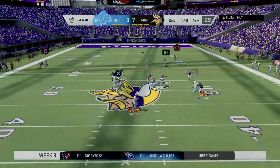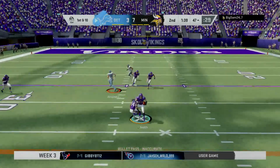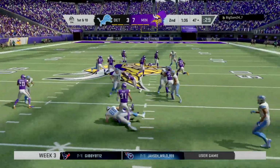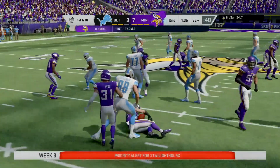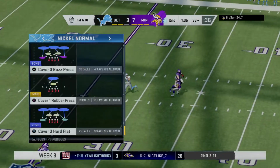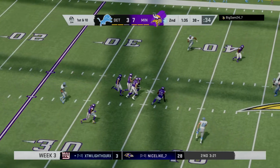Now a play fake, and it's Stafford. Into heavy traffic, and it's intercepted. Picked off by Harrison Smith. And they have possession, and they have it at the 38-yard line. Amendola, he was the intended target.